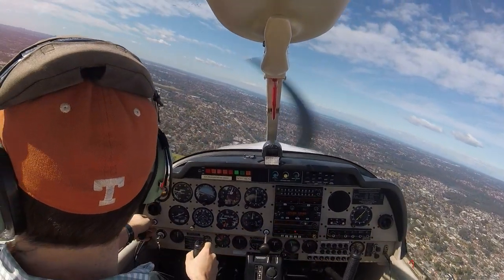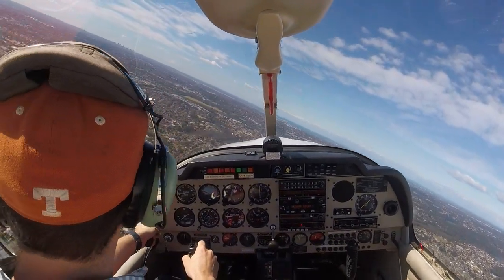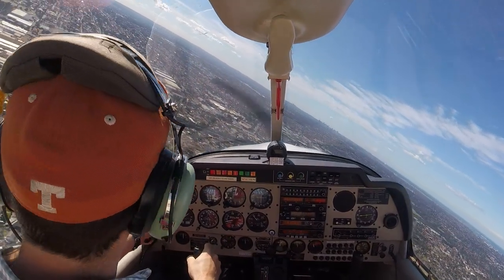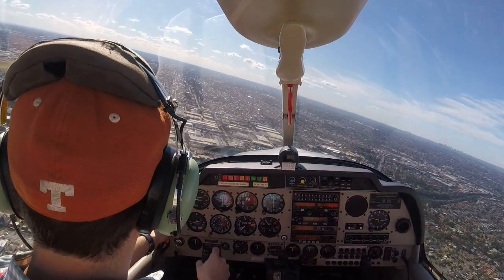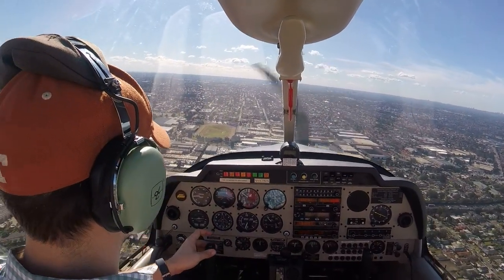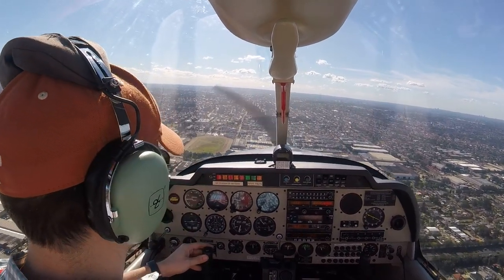X-ray Alpha Romeo, simulated go around. There's two in station calling downwind, say again. India Victor Alpha, downwind touch and go. India Victor Alpha, follow the Robin, turning base. India Victor Alpha. X-ray Alpha Romeo, runway left, clear touch and go. And simulated go around, X-ray Alpha Romeo. X-ray Alpha Romeo, that's approved.